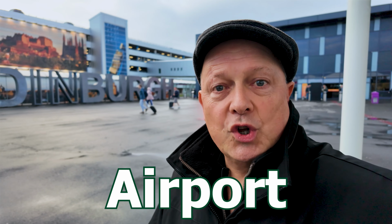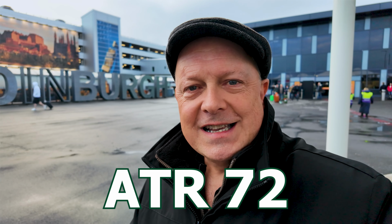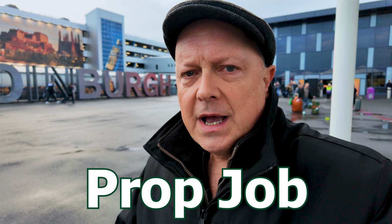Welcome to Edinburgh Airport. Today we're going to be flying to Belfast City, and this is my first time ever flying with Aer Lingus, and it's also my first time ever flying in an ATR-72 aircraft. Now, you might know the ATR-72 is a turboprop-powered aircraft, what I call a prop job. And I'm a little bit nervous, and I'll tell you why.